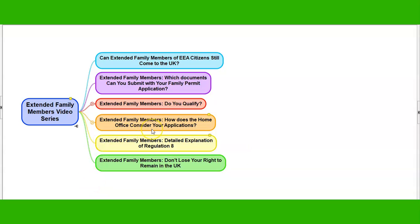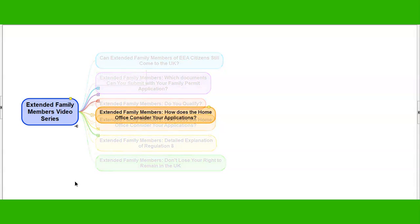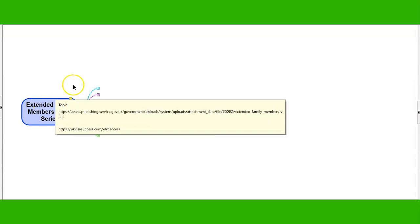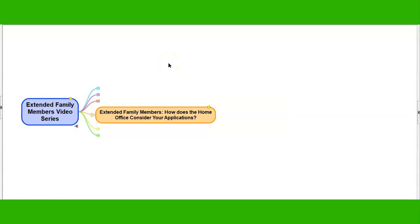Okay, so let us consider what the Home Office does when they receive applications from extended family members. First of all, you need to understand that the Home Office is not there to refuse your application. They're there to ensure that you comply with the rules and you meet the specific rules. They have a very specific formula which they follow every single time when they receive applications from extended family members. And in this video, I'll explain what this formula, or process rather, is. The process consists of 4 stages.